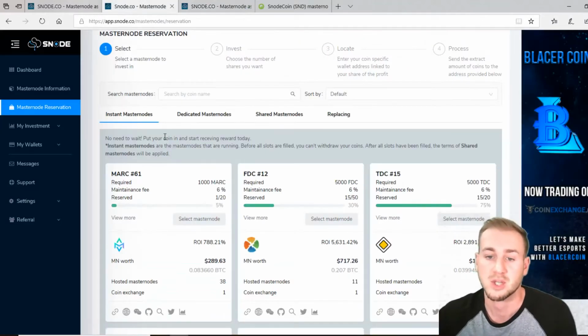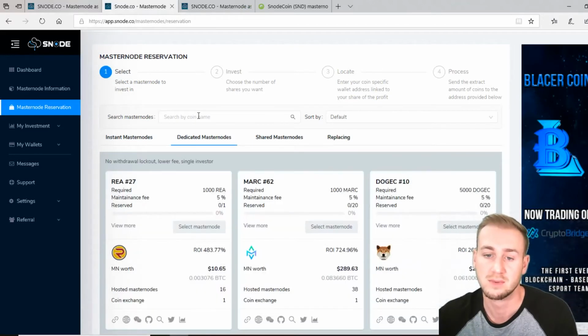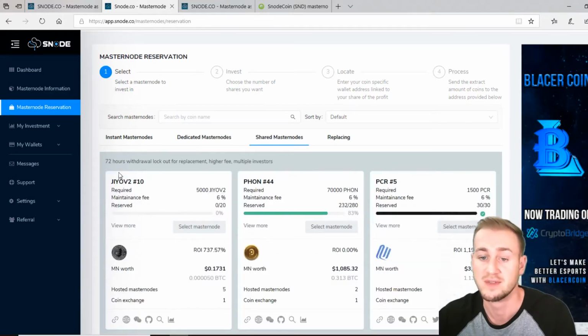So we've got your instant Masternodes, dedicated Masternodes. This is where you would have the full Masternode to yourself, dedicated to you. No withdrawal lockout, lower fee, single investor. On the shared Masternode side, you've then got your shared ones.